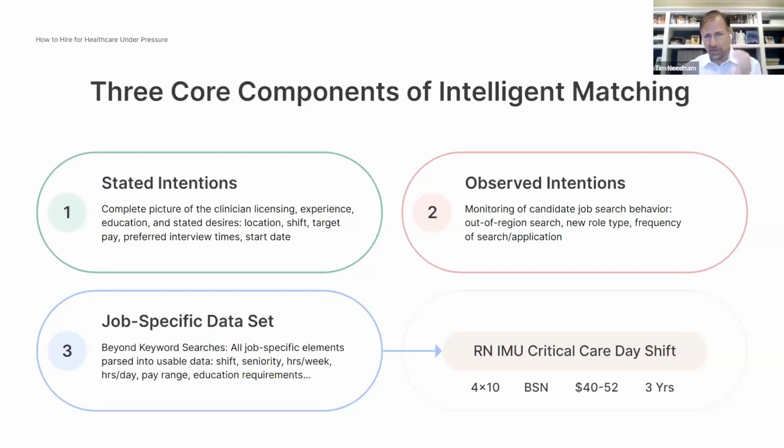The second, I'll call it like a 3-legged stool. I'm going down the path here. The second is the observed intentions. And this is not what the candidates tell us in their profile. It's what the candidates tell us by what they're doing. And one easy analogy is if we have a candidate that we know lives in Denver, but they're searching jobs in Chicago, really what should we be presenting, right? If they're doing all their searching in Chicago, then Chicago job is what they get. We should ignore their home address.